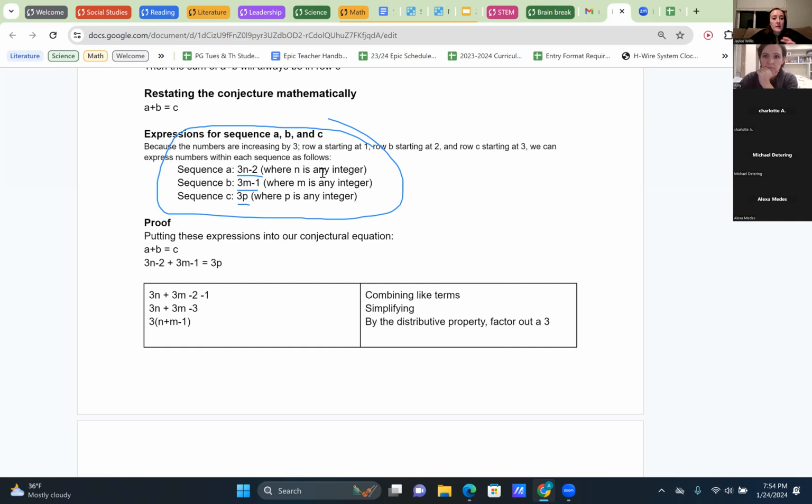And if you were describing this to someone who wasn't in our class and hadn't done the whole discussion that we had, it might not be super clear why row A starting at 1 has a -2 in it. I understand why, but the way I would describe it would be kind of like what you were saying earlier about how n corresponds to the column number.